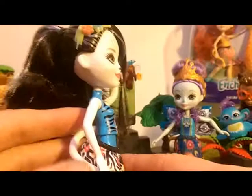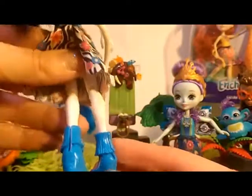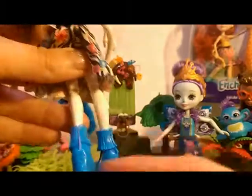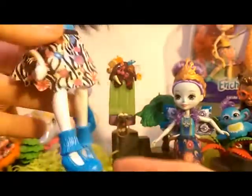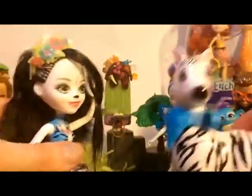Her tail is very zebra-like, and so is the patterning on her dress with the stripes and the laces of her sort of horse-riding style. I don't know if that's the right word. Her knees bend. Oh, and so did Ekaterina's legs bend, I suppose, so that they can sit more comfortably on their friends' backs to have a ride.